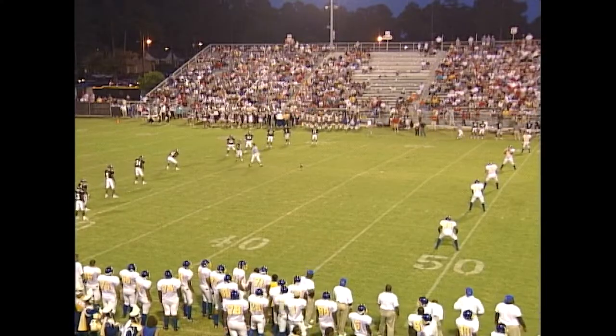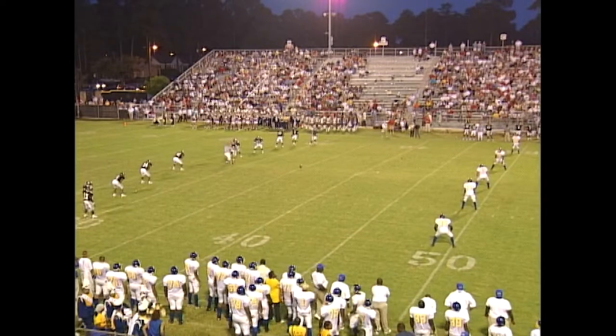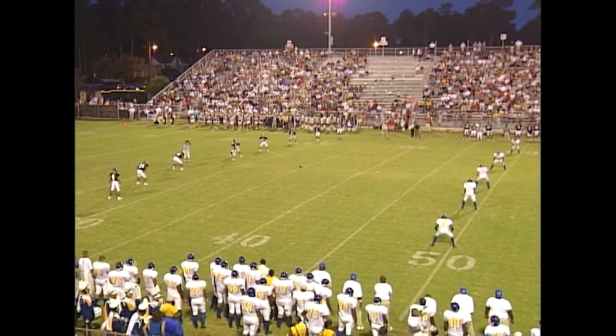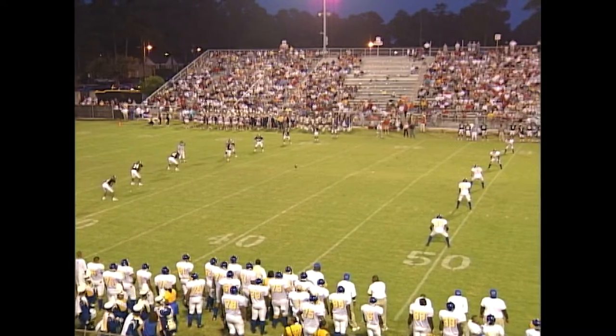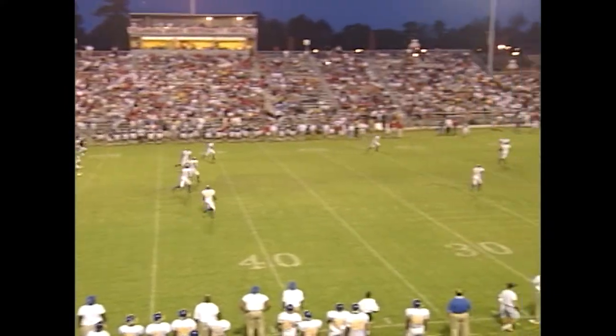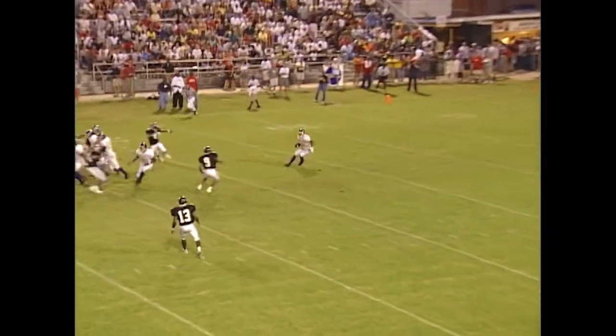39 seconds to go in the half. Andy's had a good night kicking the football. Tom always gets the lucky job of these interviews. Here's the kick. It's another good one from Andy. It's right around the 10, 15.